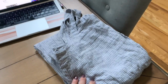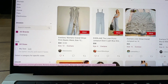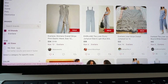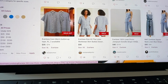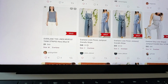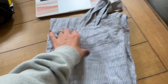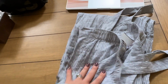And then I have the Everlane overalls. Okay, these are some solds on the linen overalls. This is slightly different because this has buttons. This looks similar to mine, $22. Mine does not have a belt of any kind. That might not be a good thing. But these are 55, 48. Those are really pretty pictures. 32, but mine's missing the belt. This wasn't a bad price because it was just $7.49, so I paid $6.